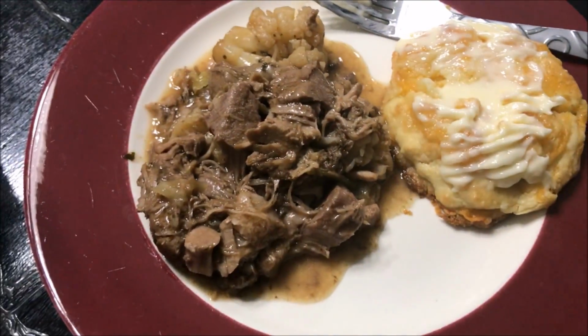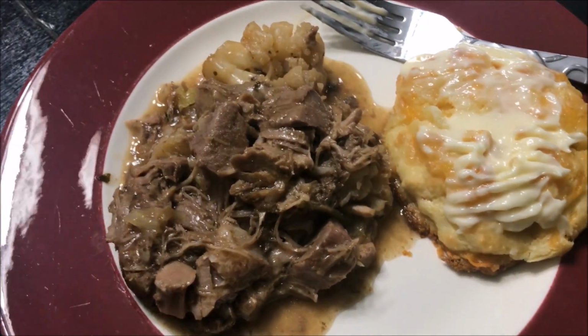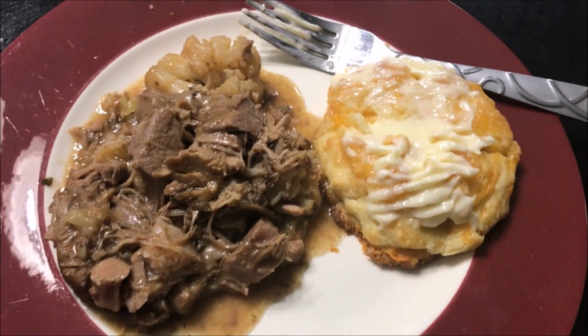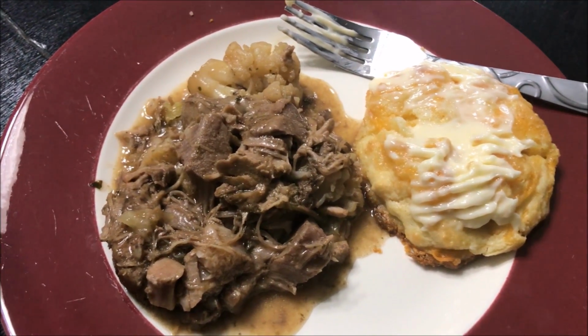And today is Sunday, April the 14th, and here's what we're having for dinner. So to the left we have a Mississippi roast, and it looks very delectable. And then we have on the side a cheese biscuit from the Southern Keto Cookbook.